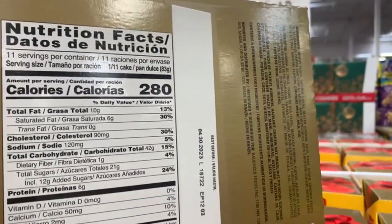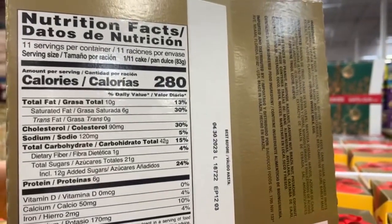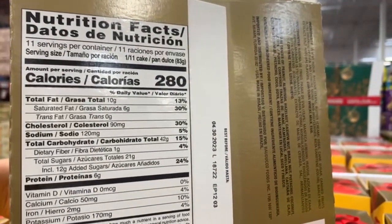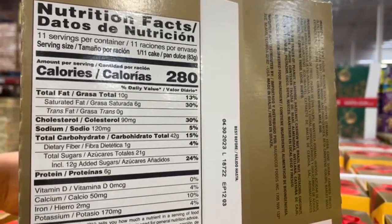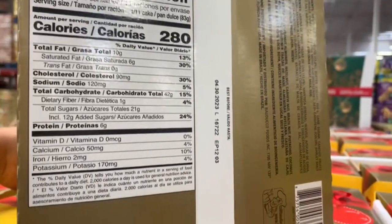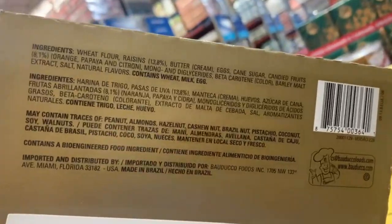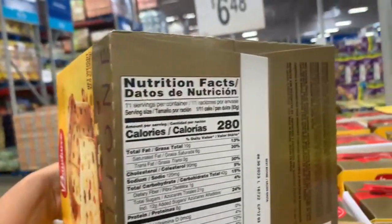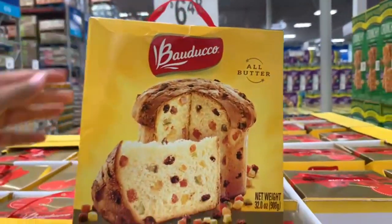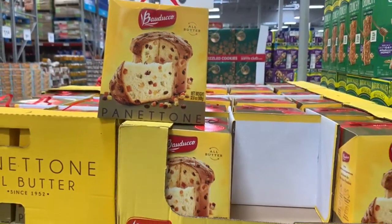So here's the serving size. It's around 83 grams, 280 calories, 10 grams of fat, 42 grams of carbs per serving, 6 grams of protein, and yes, there are 21 grams of sugar in here, so just be mindful of your sugar intake throughout the day. And then here we have the ingredients list. Feel free to take a screenshot of the ingredients list at any time, or feel free to pause the video as well. But let me know what you guys think. I think the price here at Sam's Club is actually one of the most affordable prices I've seen when it comes to panettone.